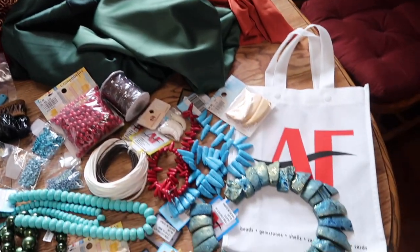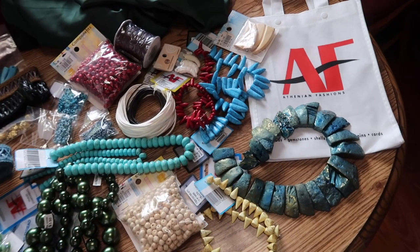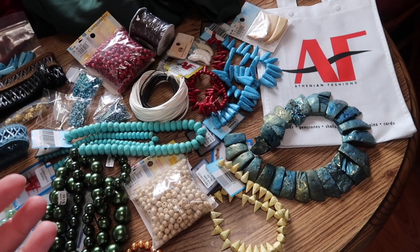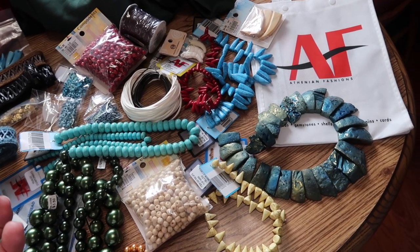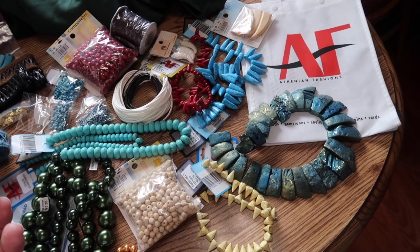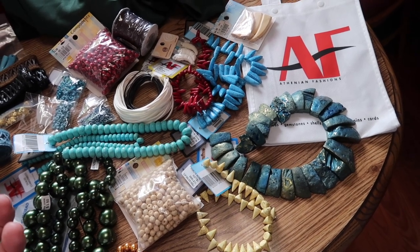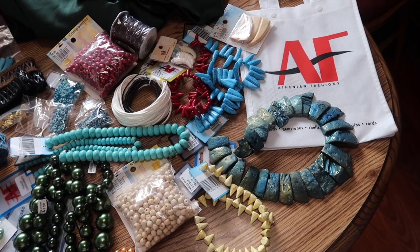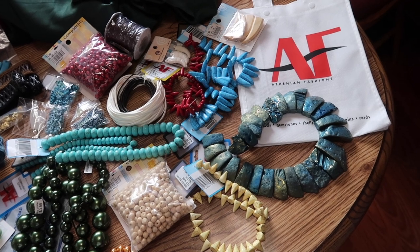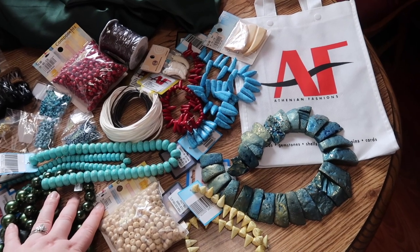Then we move down to Athenia Fashions, which do the most gorgeous different beads. They're beads and findings and elements for jewelry making, and they have everything from wood to plastic to stone. They're just a really great components place if you want to find things for building jewelry. I've been going there for years. Their stock is always changing, but they also have some really fantastic evergreen items, and the price point is one of the best.